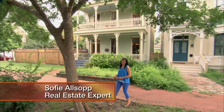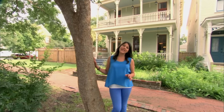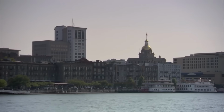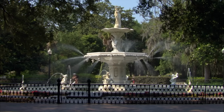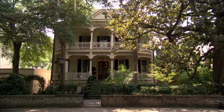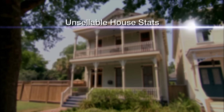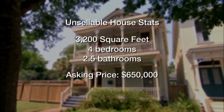Home is where the heart is, and a place to make your own, unless you plan on selling. And that means putting the personal away. Downtown Savannah, Georgia is a historic community teeming with stylish attractions. Historic homes here are novel, full of character, and in high demand. Except for this house.